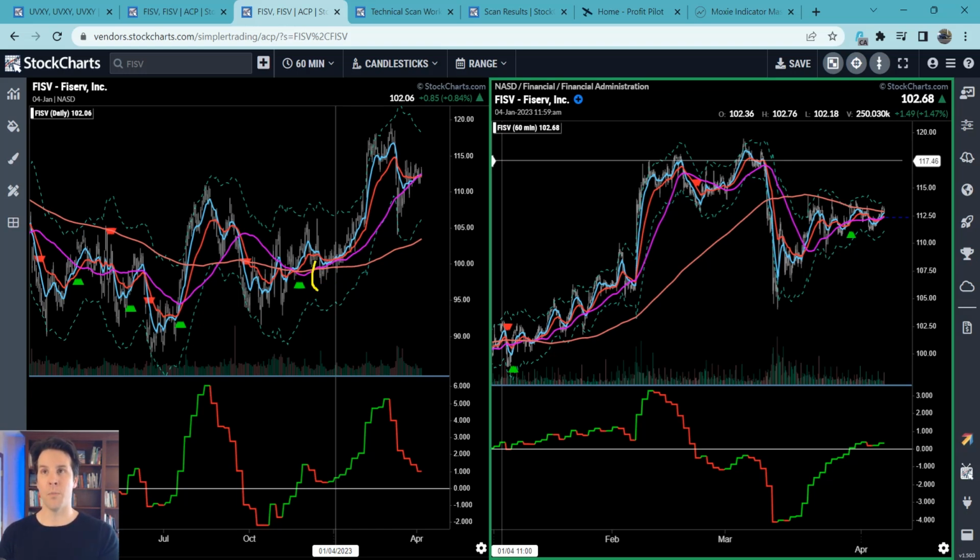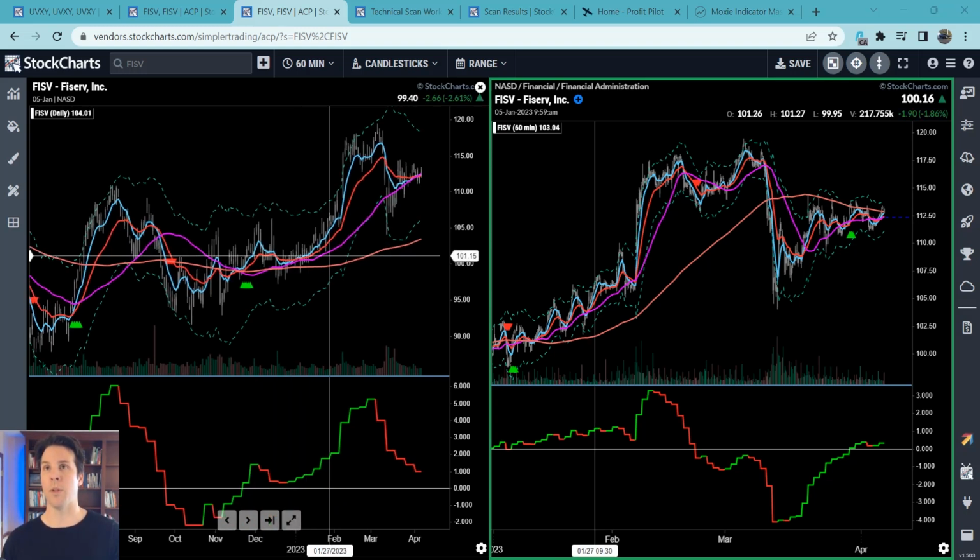And with price below the 50, but the Moxie indicator above 0, that is the energy and momentum of the Moxie indicator trying to tell you, like, look, I understand price is down, maybe it's flagging a little bit, but the Moxie indicator is still above 0. That's telling us that energy and momentum is still positive, and that actually price should eventually resolve upward. It's just a matter of when and how. And so that is the definition and idea behind a trampoline move.